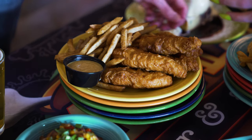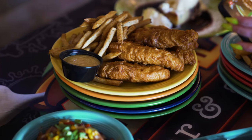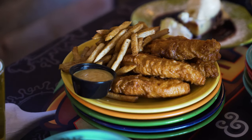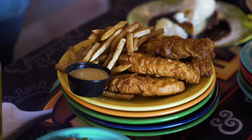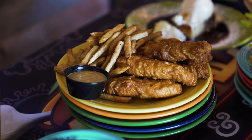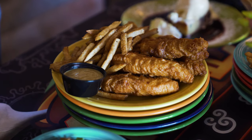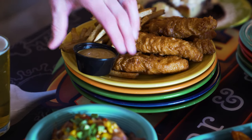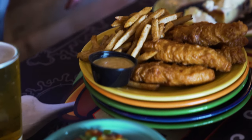These used to be just on our kids' menu. They were hugely popular. Adults would try to sneak them from their kids. They try to order them for themselves. We tried to keep them available only for kids out there, but you know what? The people have spoken. America has spoken. They want their chicken fingers. So we're giving them to you. So this is our chicken tender entree right here. Five hand battered chicken tenders, house cut fries, and we've got this with a sweet mustard sauce today, but there's tons of different sauces you can dip them in.